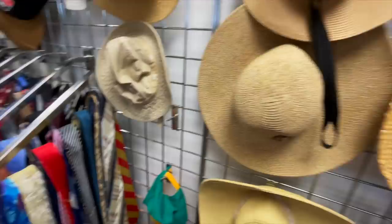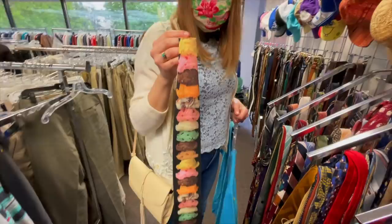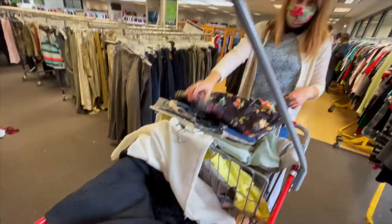Does Jason need an ice cream pie? This is amazing. My middle school self would have totally worn this as a belt or with a t-shirt or something. Oh, for sure. Yeah. Okay, now we need to pare down and decide what we're gonna get.